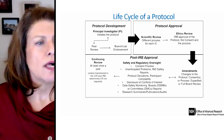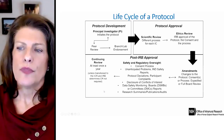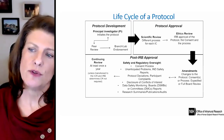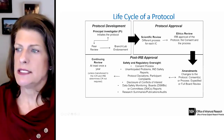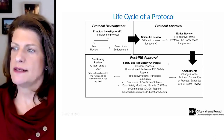So once the protocol is approved, there is actually a continuing review, which occurs at least once a year. The revised Common Rule does allow for some protocols to avoid that continuing review yearly, but the IRB would need to determine that that's not needed. After the initial approval, there's various safety and regulatory oversight.